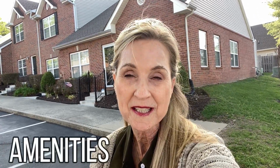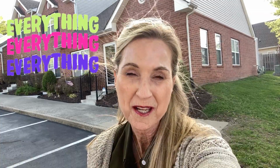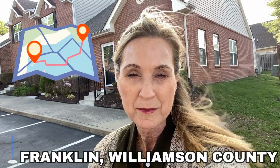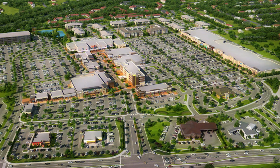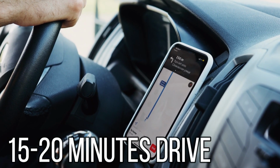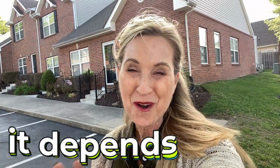So both areas have very convenient amenities within a few minute drive. All the groceries, all the shopping, everything you could possibly want. You know, you've got great dentists in both areas. So it's really a matter of, do you want newer construction, a different location, maybe Franklin, Williamson County because you've got children, or maybe the Bellevue area because you work downtown Nashville and want to be within 15-20 minutes drive of downtown. Or you want to be over by Percy and Warner Park, which is Davidson County, or, you see what I mean? It all depends on what you want.